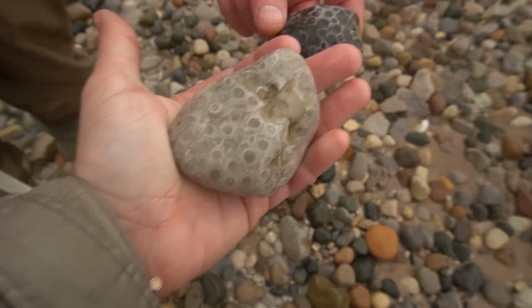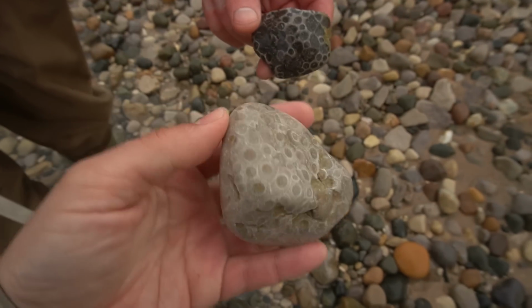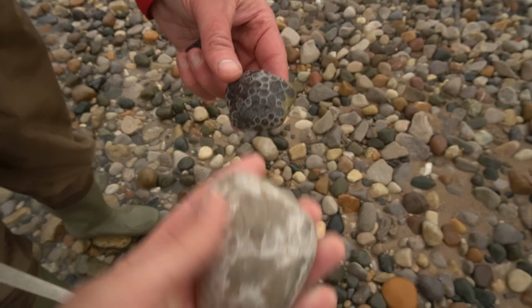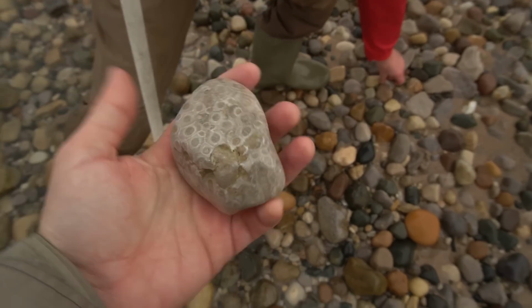Yeah, dark and light. This isn't a good one, but I do like when they're dark like that sometimes. Just, yeah, for observing on the beach. I had one that had more polyps and stuff showing that was dark like that, and it turned out beautiful when I polished it. The contrast is nice sometimes.